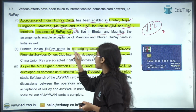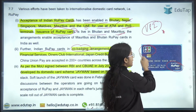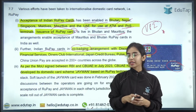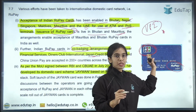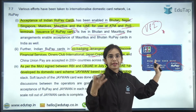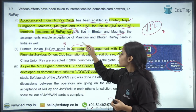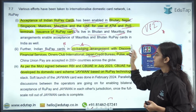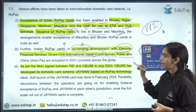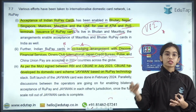Further, Indian RuPay cards in co-badging. Indian RuPay cards are collaborating with different other networks, like the Japan Credit Bureau, that you can see, JCB. Indian RuPay cards are collaborating with different credit networks to become more internationalized. Co-badging arrangements with Discover Financial Services, Diners Club International, Japan Credit Bureau, Pulse and China UnionPay are accepted in 200 plus countries across the globe.